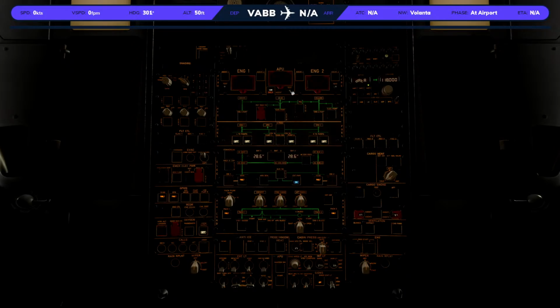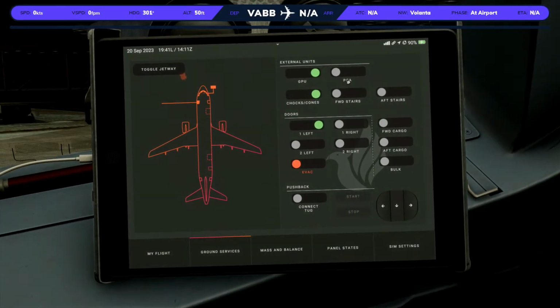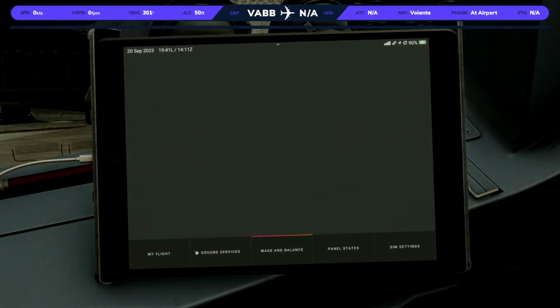And the next thing is the APU flight test. Remember, this is a check to be done whenever there is a change of flight crew members, and it requires you to start the APU after that. We're going to delay it because we're going to be using the GPU power. And let's connect the PCS so we can start our boarding.